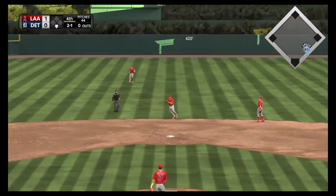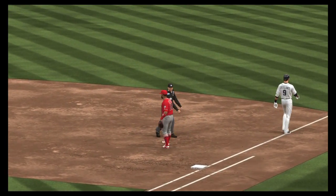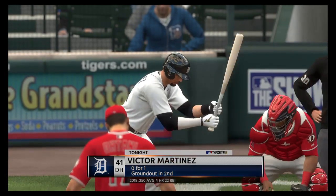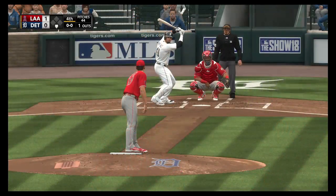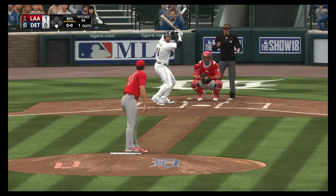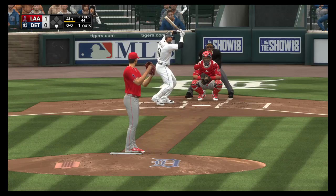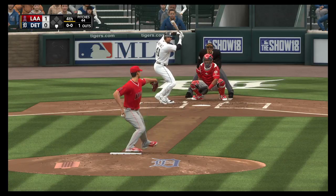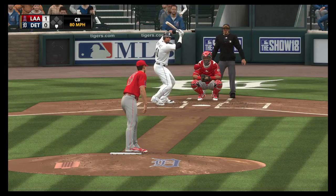Hit back up the middle. And the throw to first is in time, 1 gun. Riding in once again, Victor Martinez. He's 0 for 1 thus far. Ready to deliver. Here's the first pitch. A swing and a miss at the big curveball.